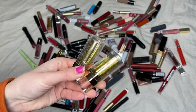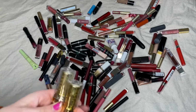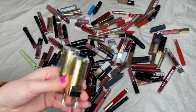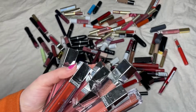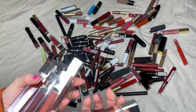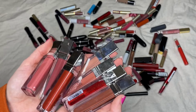These are from the Beauty and the Beast collab, which was definitely years ago. The shades are gorgeous. The packaging is stunning, but sadly they are getting a little dusty looking, so time to say goodbye. We have these Physician's Formula Healthy Lip products, which were a beautiful formula when they first came out, but sadly these all smell like vinegar now when they're open, so they are past their prime, so time to part ways.